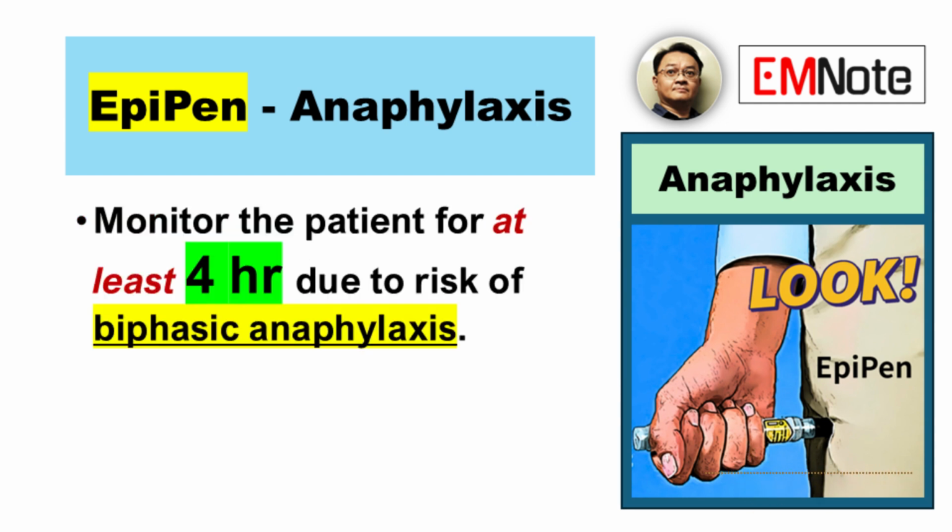Close monitoring is critical for at least 4 hours due to the risk of biphasic anaphylaxis. This is when symptoms can recur even after initial treatment. Biphasic anaphylaxis sounds like something I need to learn more about. That delayed reaction is certainly something we need to be aware of. It seems like even when the patient seems to be recovering well, we can't let our guard down too soon. Exactly. They still need close observation for a few hours to ensure the reaction is truly resolved.